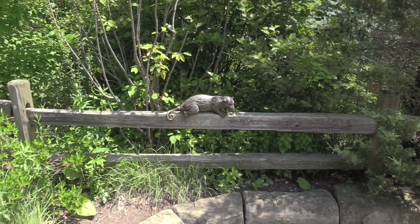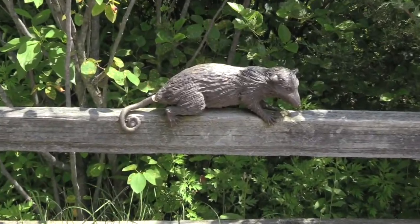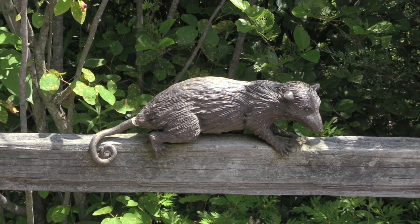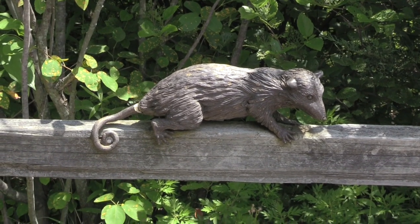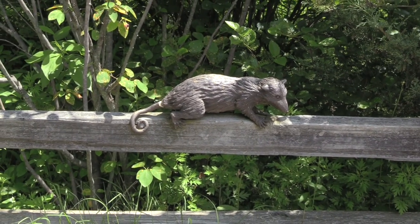And there's a possum sculpture up here on the fence. Seen possums back home. Used to come up to my house and eat the cat food.